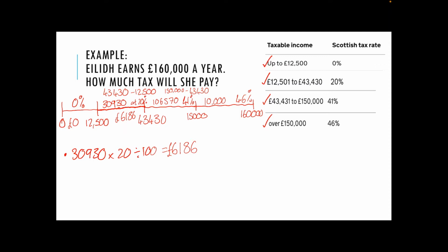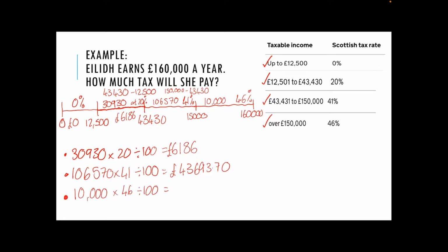So I'm going to go and fill in our two sections then that need calculated still. So my 106,570 times by 41 and divided by 100, that is going to give us £43,693.70. And the last bracket is our £10,000 times by 46 divided by 100. So that's going to be £4,600 in tax for that last bracket.